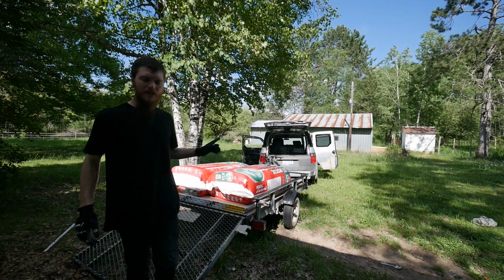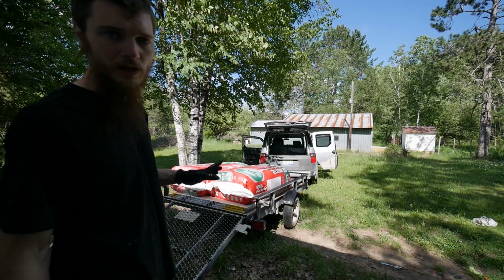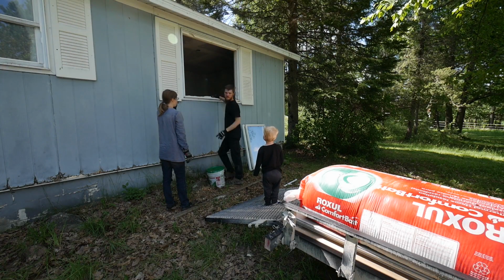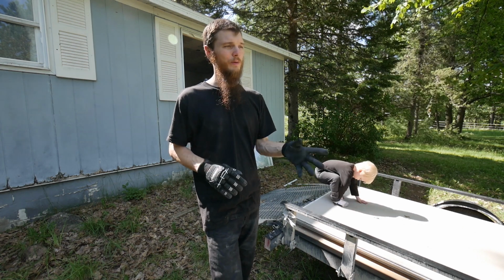We made it back. We got 2 bundles of insulation and 6 sheets of drywall. We should be able to get this job done. I'm going to start working right now. So I'm going to start with the insulation, obviously. We got to get it in the wall before we cover the wall.